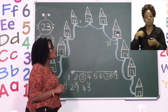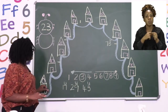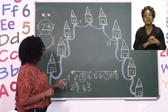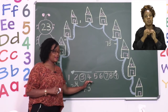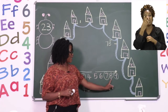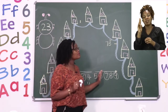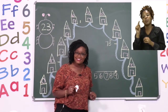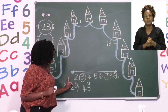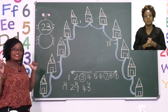Remember, sometimes he'll go backwards. So if you have another number, you can start from 0 and go to that number until you get to your house. Don't forget that every number is important to check. If the unit is more like 5, 6, 7, 8 or 9, you are going to go to the house in front, or the 10s in front. But if the unit is 1, 2, 3 or 4, you are going to the house behind, or the house at the back.